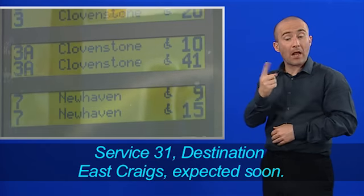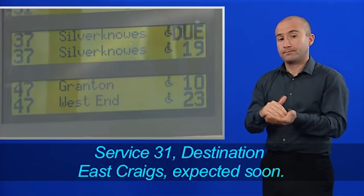Service 31, destination East Craigs, expected soon.